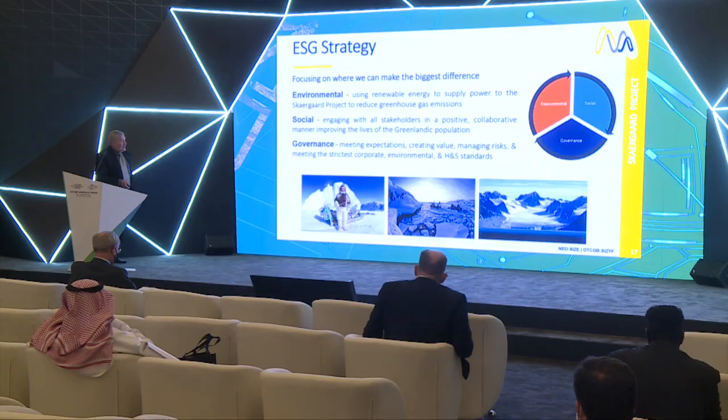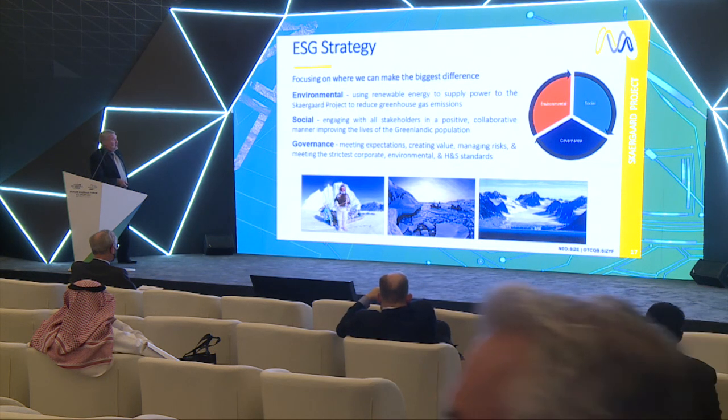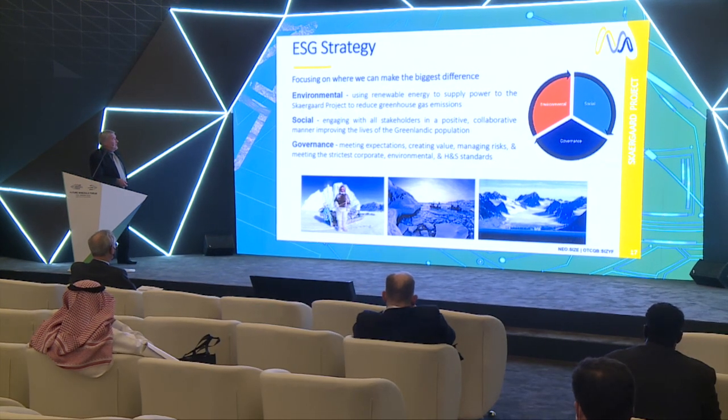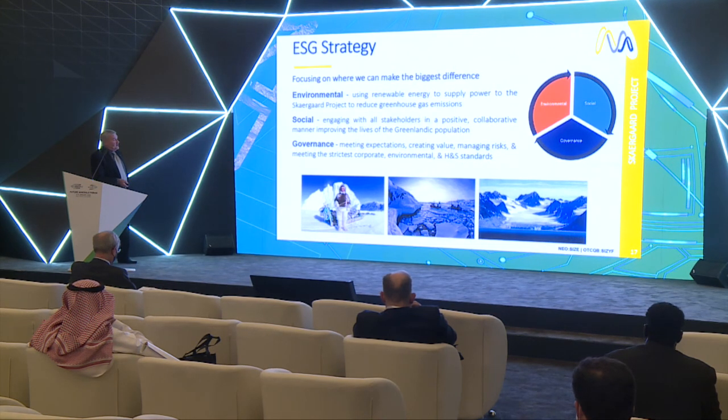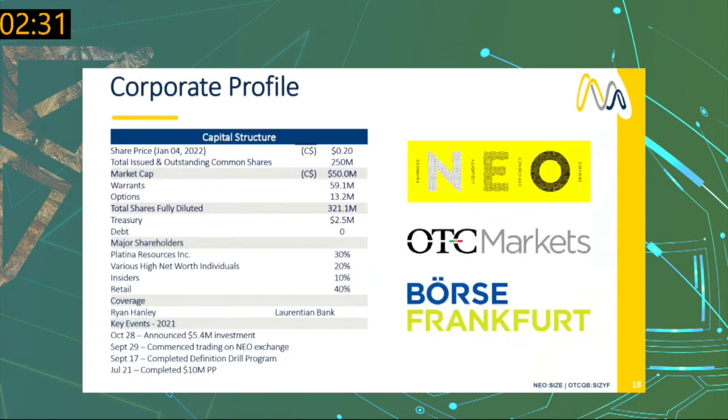ESG is embedded in our strategy. We're working with SLR on what we call the TSM protocol towards sustainable mining, which is the Canadian government protocol. It's important in any project worldwide, and particularly in Greenland, and we've embedded this from day one. Very good relationships with the government in Greenland, and all permits in place for the exploration programs. And as we advance our feasibility studies and our impact studies, it's very clearly set out what's needed to go into exploitation.